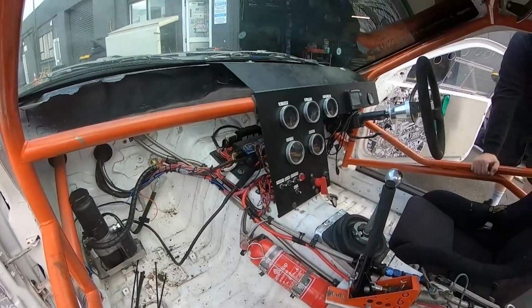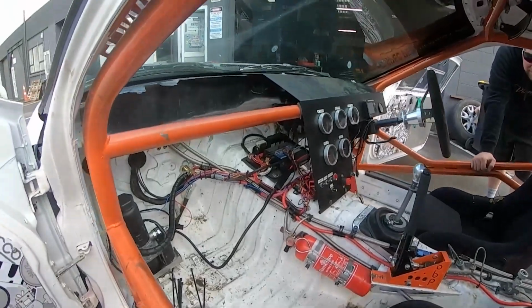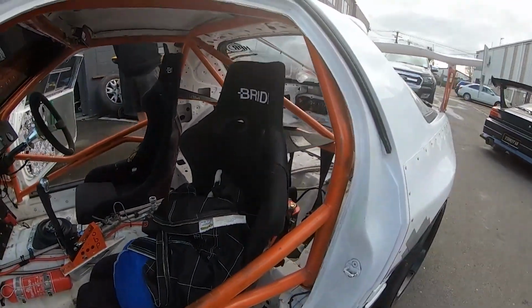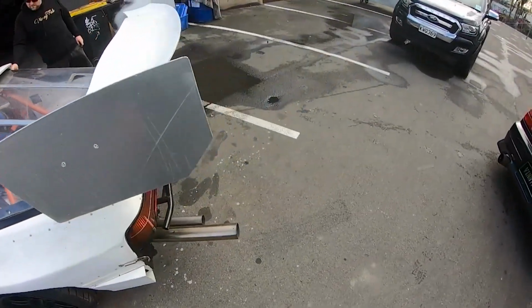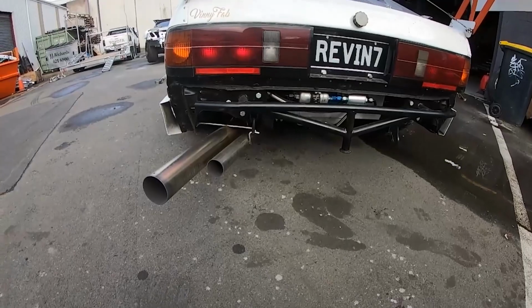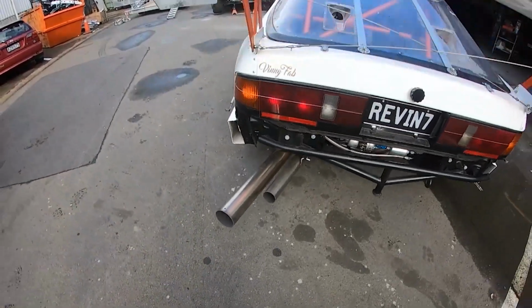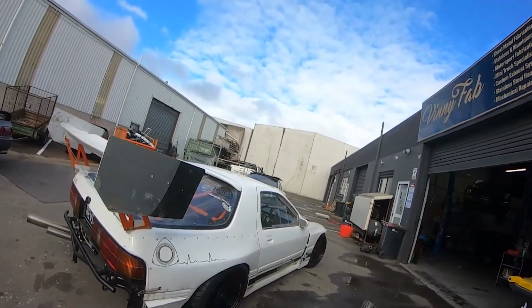And then since you've got the G4 controlling everything, full cage, some Brides, we made a drop tank for it that actually runs a surge tank inside it as well, so it's all one box. Little pumps behind the crash bar there, and then full 3.5-inch exhaust and 2.5-inch screamer pipe coming out to the back. Ready to go break some hearts, hopefully next weekend.